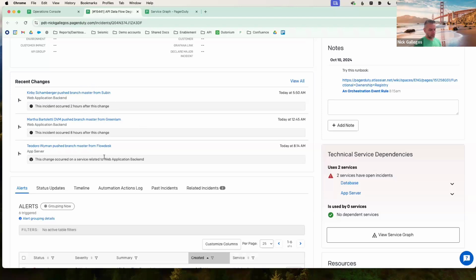I believe we did a survey, and it was something like 70% of all incidents across all PagerDuty customers stemmed from some sort of internal change, right? Somebody pushed a branch to master, deployed something, made a change, did a security patch, whatever it may be, and that led to the incident. So we figured, why not get that context to the responders so that they can more quickly get to that root cause.